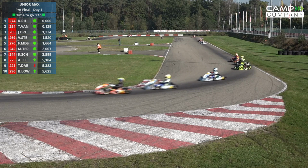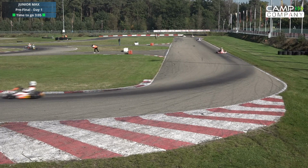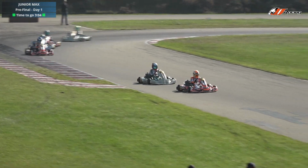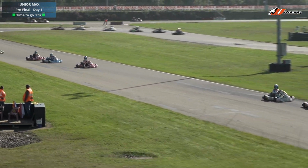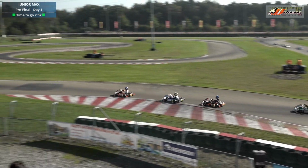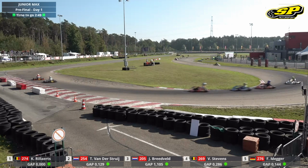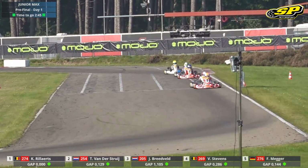3 minutes and 10 still to go, plus an additional lap. And the leaders, it has been so difficult to give you an idea of who I think might win this pre-final. But knowing Kai Rilets, as I do, he will not want someone like Tommy van der Stroy to steal his thunder. But Tommy van der Stroy will think otherwise. 2 minutes and 45 plus a lap to go.